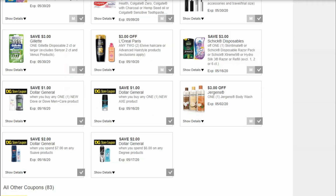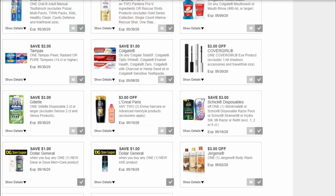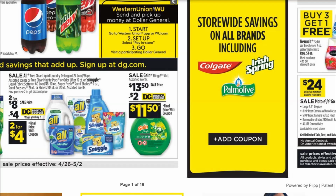And by high value coupon, I mean that we've got this $3 off one CoverGirl eye product coupon, and it only excludes the one kit shadows. So that's a really nice coupon. You end up paying $1 for this item. Not bad at all. Next, you're going to want to pick up 2 of the All or Snuggle products.